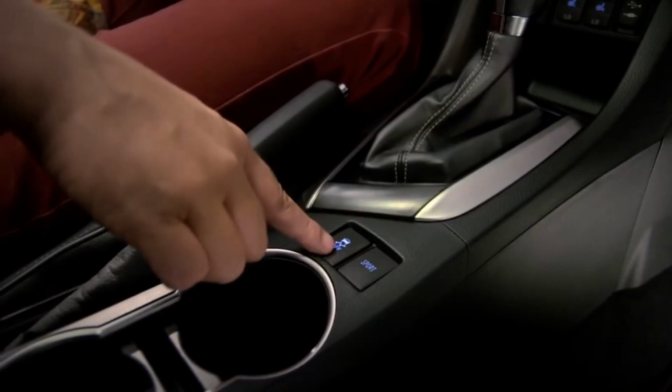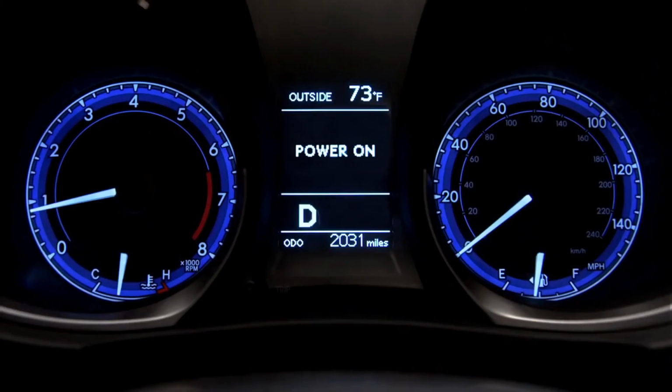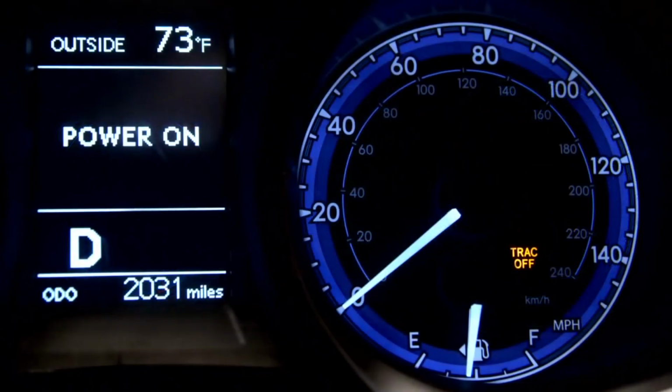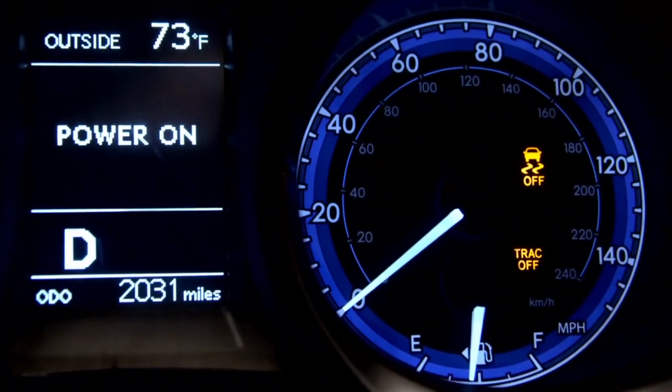Some vehicles have a button or switch that allows the driver to manually turn off the traction control system, which can be useful in certain driving conditions such as deep snow or mud. When the driver turns off the traction control system, the TRAC OFF light will appear on the dashboard to let them know that the system is no longer active.